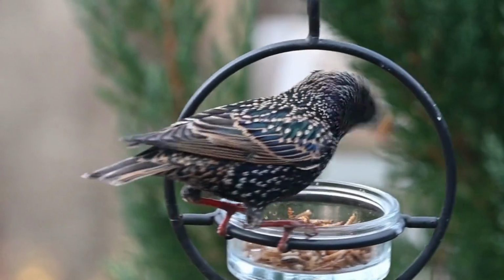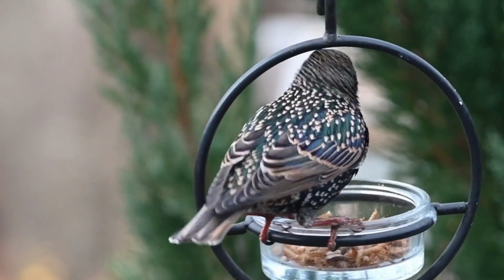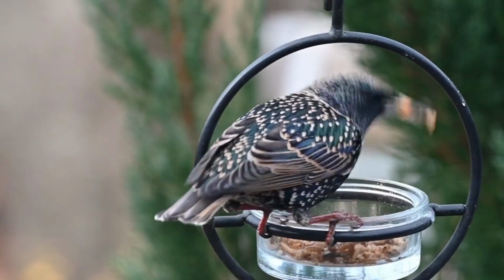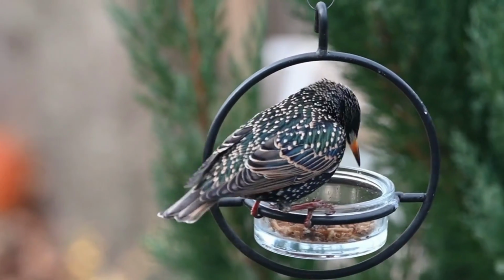This starling is a beautiful specimen, but the overall behavior of the starlings is quite aggressive, which they practice with each other most. They often fling the mealworms around as they feed on them.